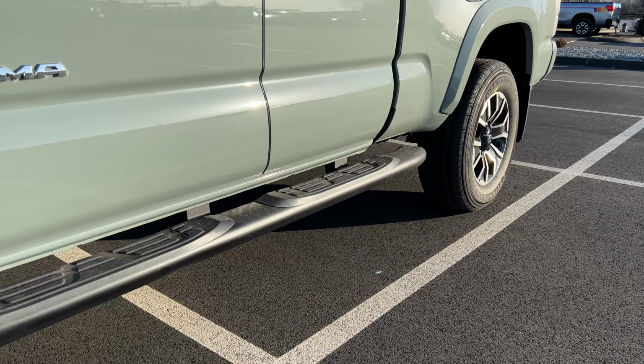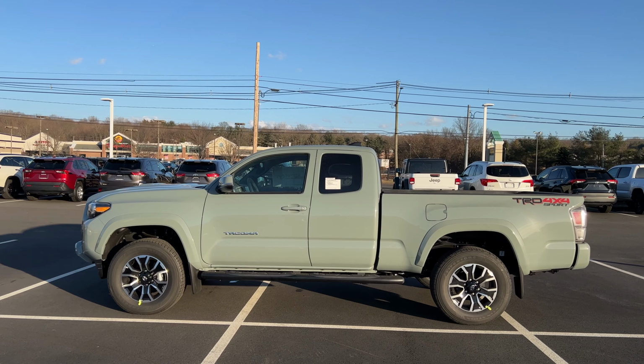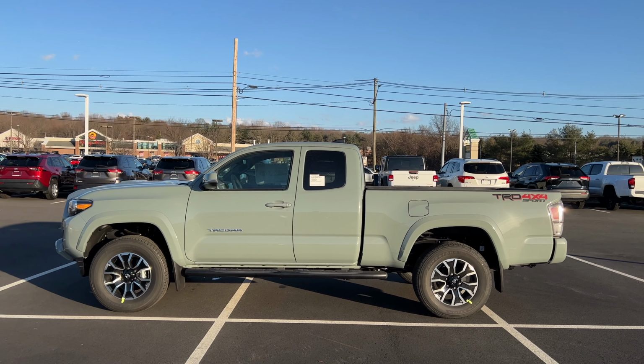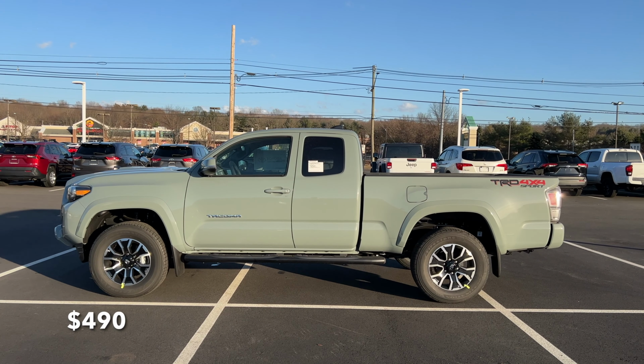It's very close to the floor, and yeah, it's basically useless, but it definitely adds a nicer look to this Tacoma. But if you need more ground clearance, then don't get it. And it is, I think, a $400 option if I'm not mistaken. I'll correct that in the bottom of the screen. But let's go ahead and move to the back, and I'll show you the back of this Tacoma.